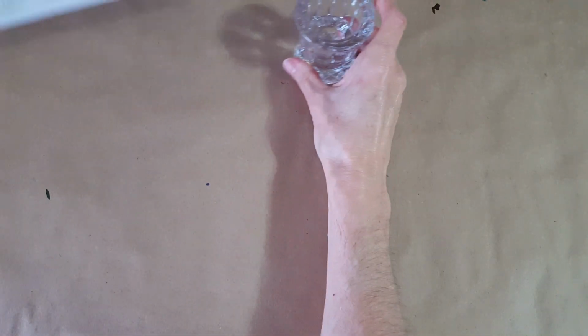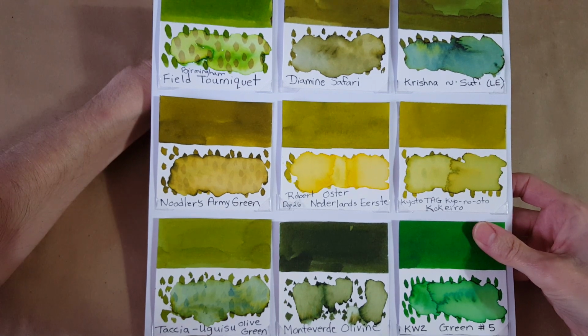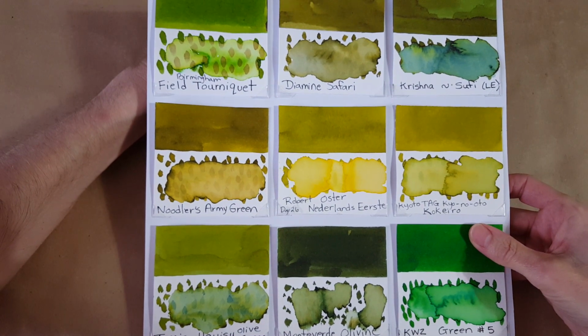It's pretty. I'm just not sure I like it in the nibs as much as some of the others. So that leads us to our next project. Let's compare the ink the best we can. I don't have a lot of inks in this category. And like I said, I've got those two on my list.